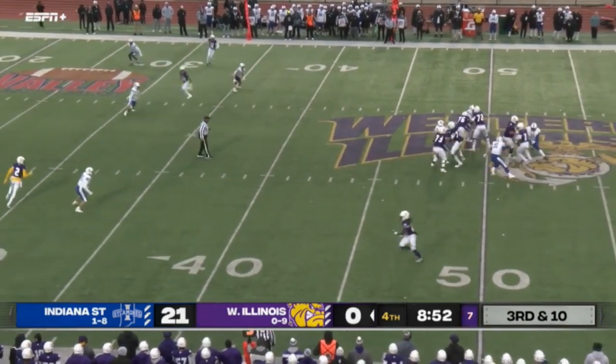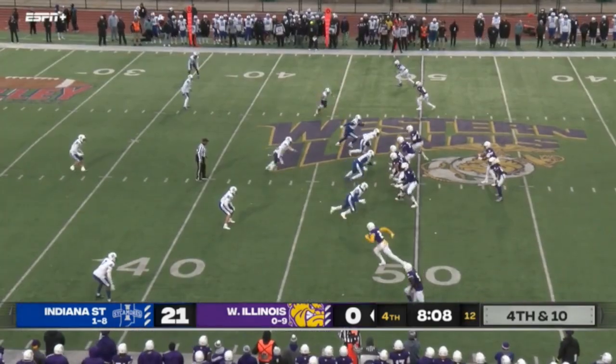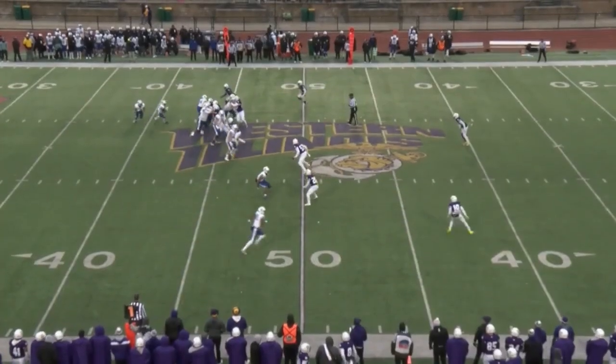Ogala with the shotgun drop back, looking, stepping up in the pocket. Ball is free, and it is recovered by... Hope's alive in this game. Indiana State will bring pressure. Ogala will look right side. His pass complete. And 8:02 to go in this fourth quarter.